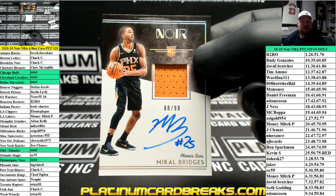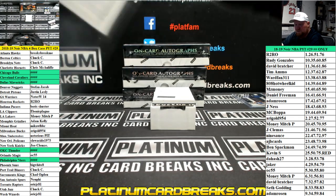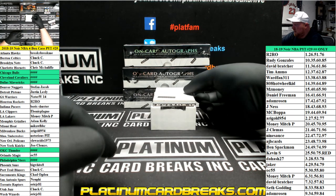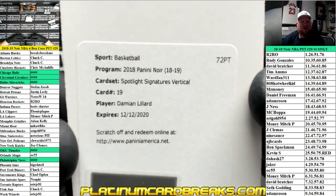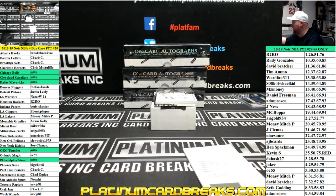Mikal Bridges for the Suns. 88 of 99, Suns. Suns are big white. Spotlight Signatures Vertical. Damian Lillard. Blazers. Nice Blazers. Right behind it, we have a rookie patch autograph.